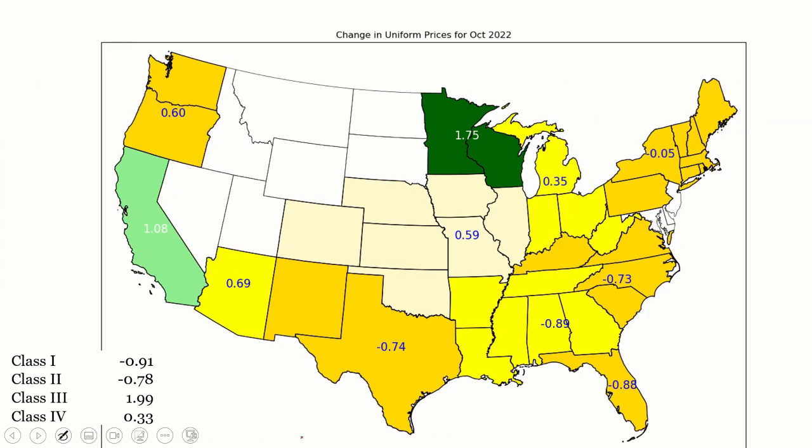So if we look at how uniform prices changed across the country, again, you guys were plus 35 cents. Now, one of the things that drives that is the actual difference in prices. So class 1 went down, class 3 came up, class 4 was up just a little bit. But if we look at that class 1, these southeast areas, which are very, very high class 1, all came down. They were fairly negative. Northeast was pretty well flat because it's a combination of both. And if you look at Minnesota and Wisconsin, your neighbors to the west, they're up $1.75 because they're 90 some odd percent class 3, and class 3 came up that $1.99.